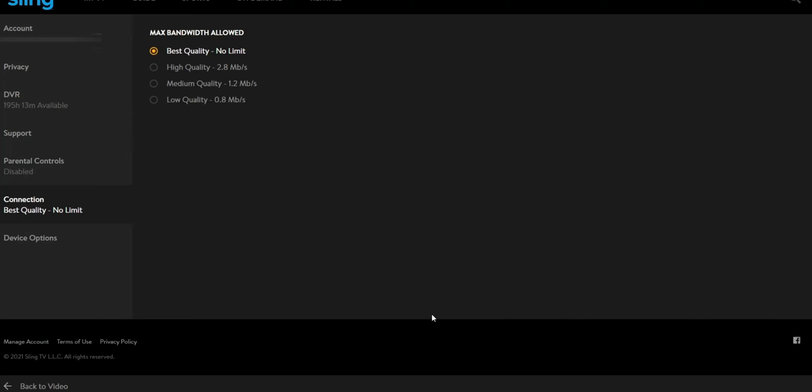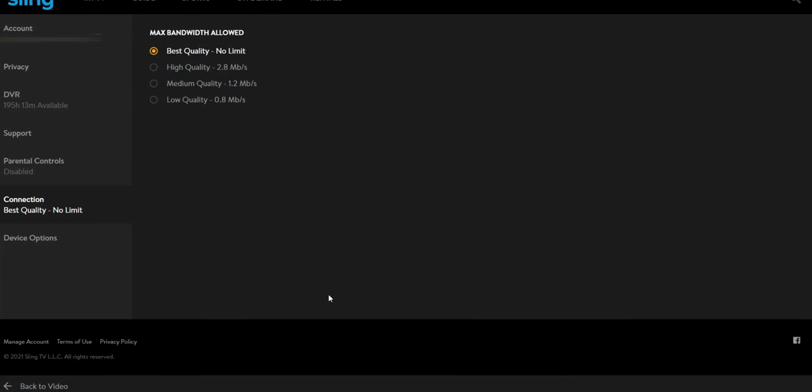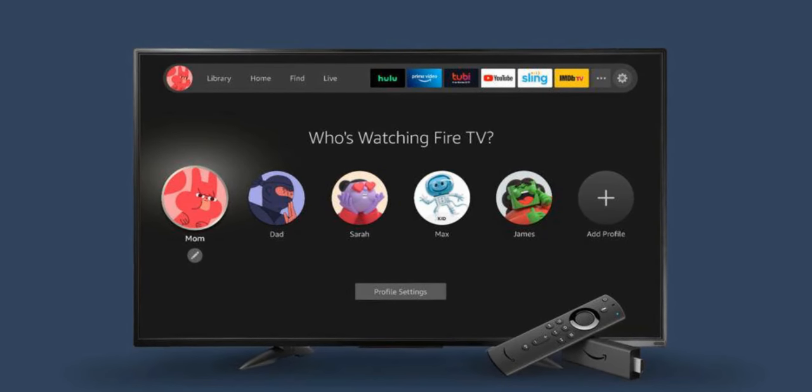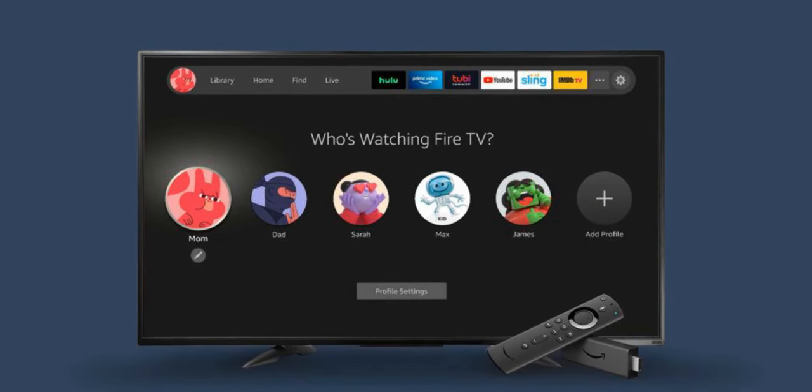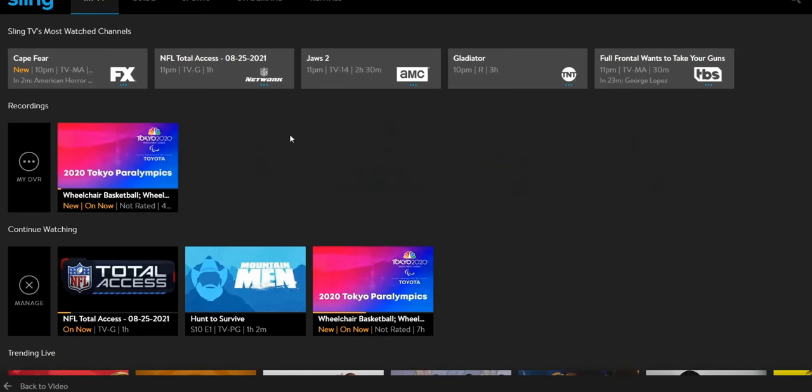Now with all that said and done, you do have some parental controls. You have the option to play with the quality, but one of the things you guys are asking for is, do I have the option to set up additional accounts? If you have kids, or a significant other that watches different programming, you really want your own space. You would like the option, when you load your program, to go to sports or whatever you're into watching. Unfortunately, there's no option to add additional accounts on Sling.